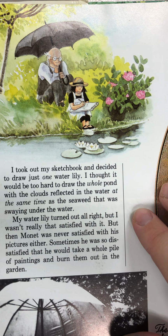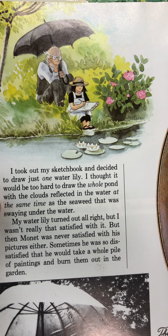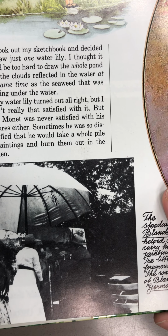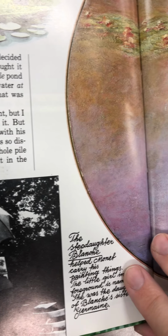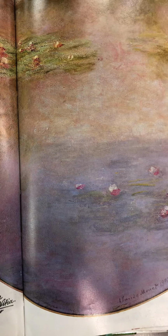I took out my sketchbook and decided to draw just one water lily. I thought it would be too hard to draw the whole pond with the clouds reflected in the water at the same time as the seaweed that was swaying under the water. My water lily turned out all right, but I wasn't really that satisfied with it. But then Monet was never finished with his pictures either. Sometimes he was so dissatisfied that he would take the whole pile of paintings and burn them out in the garden.